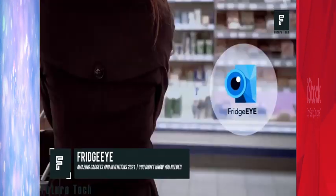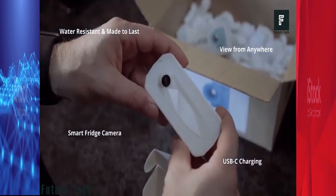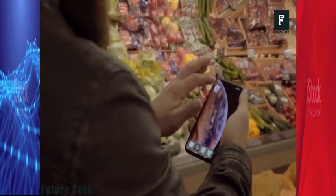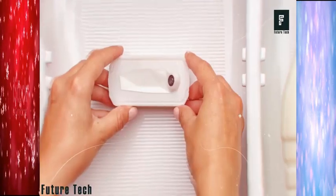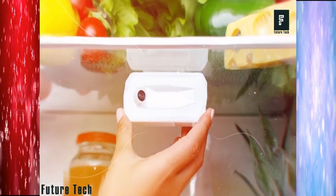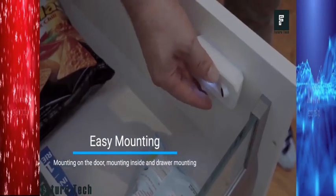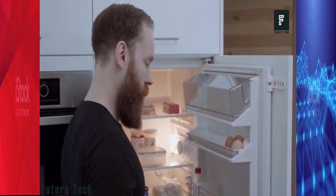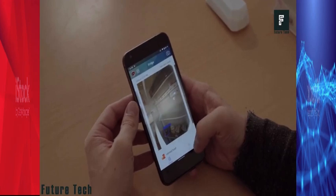FridgeEye. Having a camera in your fridge may sound crazy at first, but imagine how many trips you'll save, going back and forth to the grocery store if you're able to see exactly what's in your fridge, no matter where you are. This tiny camera can clip anywhere in your fridge, giving you an instant video feed of everything in your home refrigerator. On top of that, if you have any children who do their best to steal extra candy or sweets, the camera can show you exactly who opens the fridge, no matter what time of day it may be. This tiny camera can save you thousands in grocery bills and makes your daily errands a little bit easier.